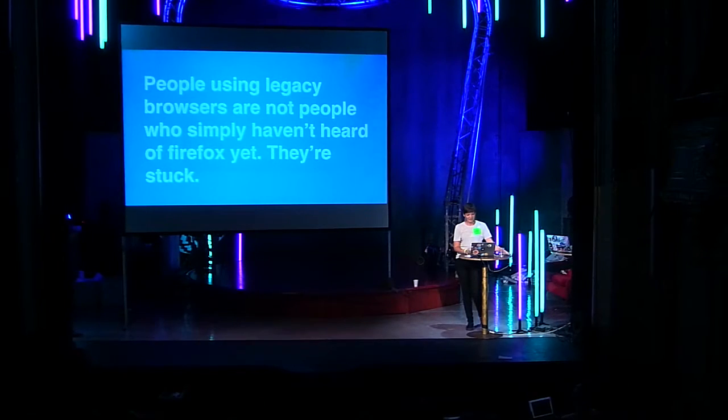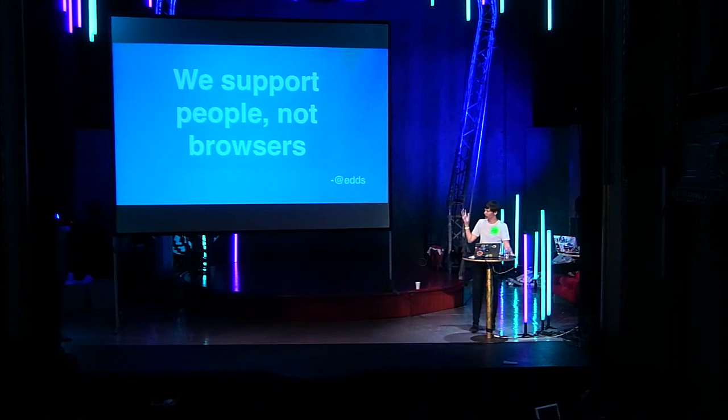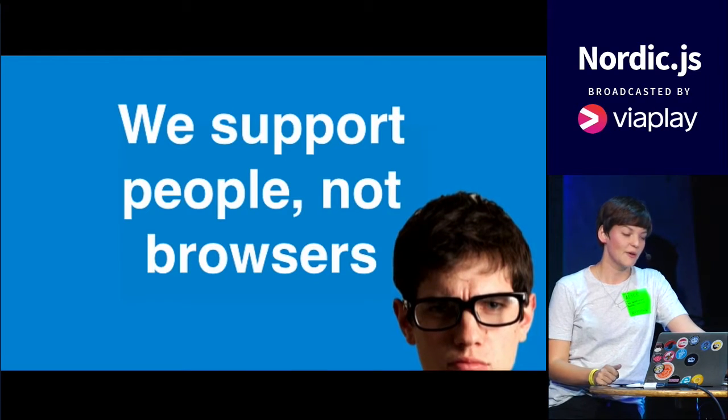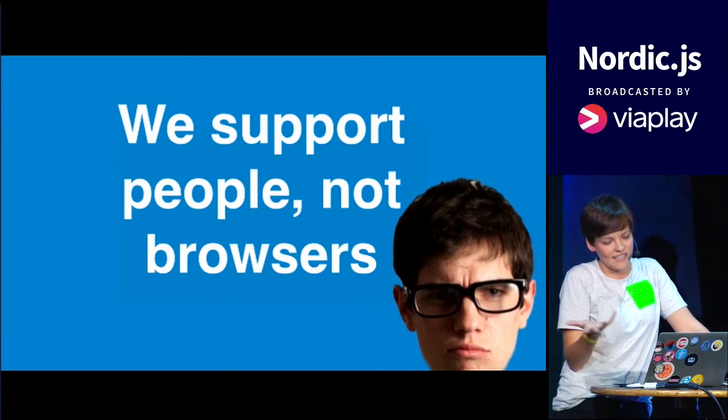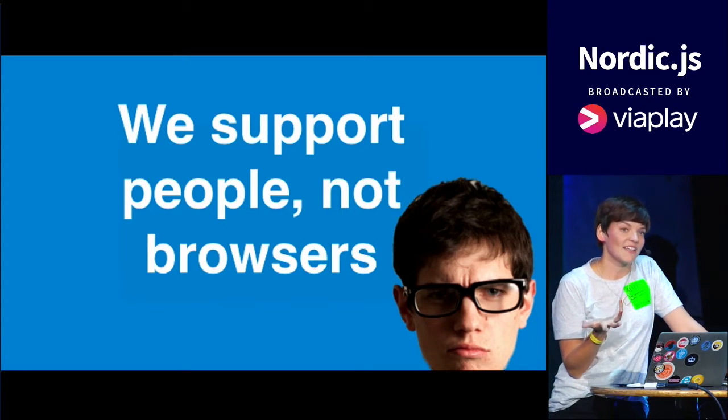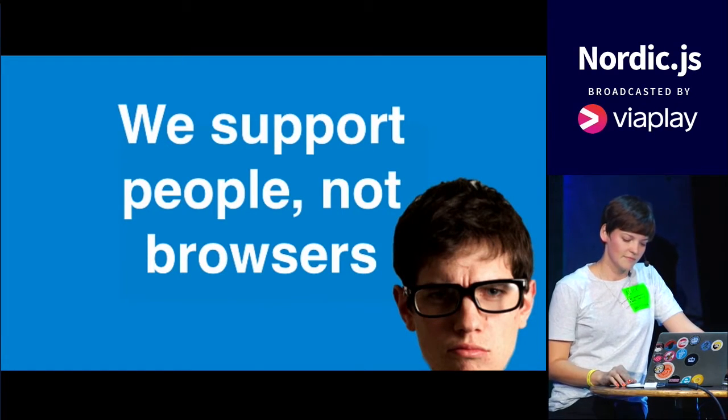So the short bit about this is that we support users, who are people, not browsers. This is Ed, my colleague, who said that. And so even though we don't test in IE6 anymore, if someone has a bug in IE6, then we'll fix that for them because it's about people.